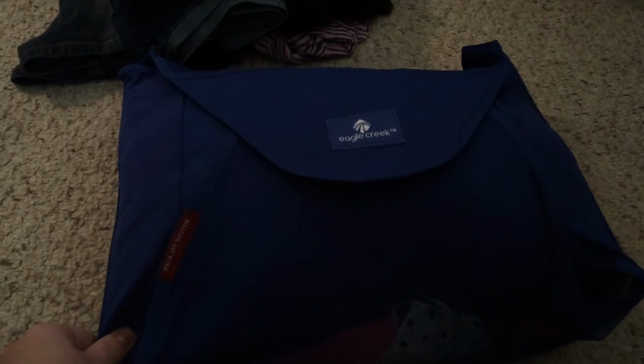In the corner here, I have all of my clothes and my packing envelopes. Sorry ahead of time for the lighting. Like I said, I'm not a professional camera person. I'm doing this from the heart, and so lighting is going to be on and off a little bit.